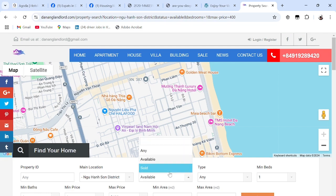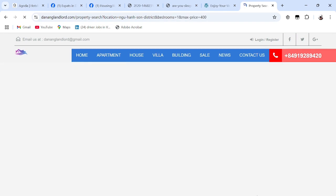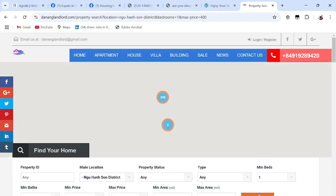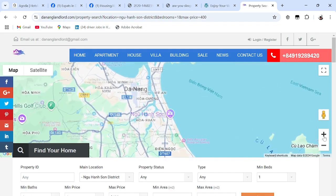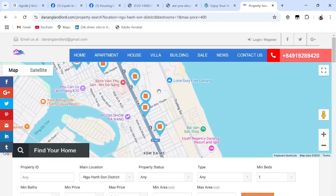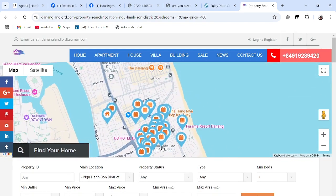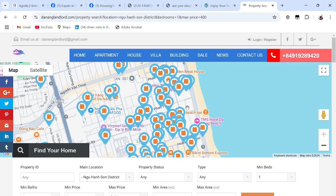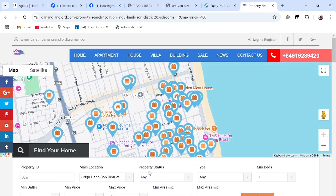Let's switch this setting right here to "any" instead of "available," and now watch. You'll see exactly how much stuff is just in this area compared to being available. So everything is gone. Everything is gone. Look at how much stuff is actually in this area. But as soon as we switch it from any, this setting right here, look.